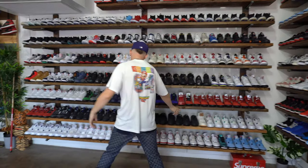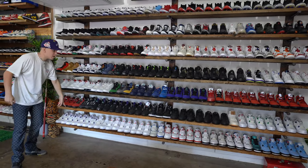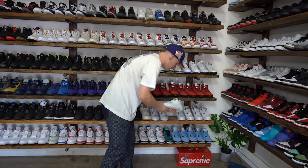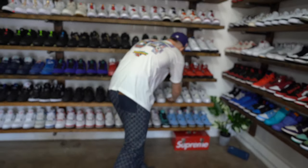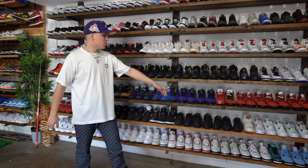You wrap down here, we have a lot of Fire Reds, Oreos, the Metallic Purples. We got a pair of the Green Metallics. I like these a lot. You don't really see these ones too often. We got also the Orange pair. So those are pretty cool. Got some Levi 4s right here. So that'll be the end of our 4s right there.